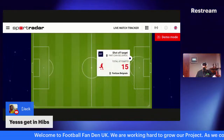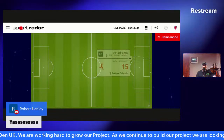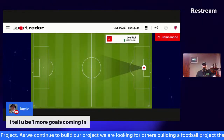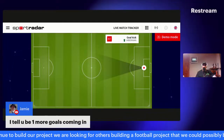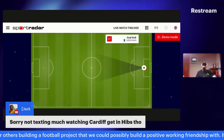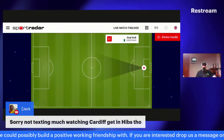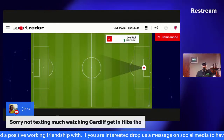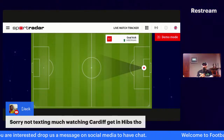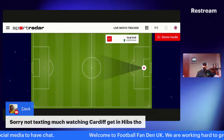Thank you, Jack. And Robert is saying yes, also enjoying that second goal. Jamie's saying, I tell you, B, one more goal coming in. You did, Jamie. Yep, you did, mate. Jack saying, sorry, not texting much. Watching Cardiff get in Hibs, though. Thank you, Jack. No worries. Thank you for sticking around, mate. Appreciate the support. Top man.